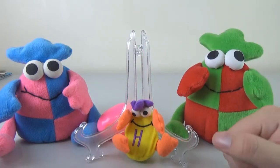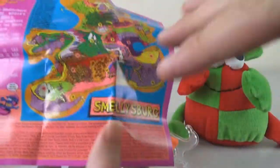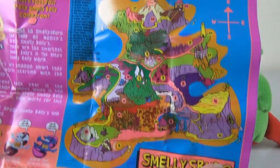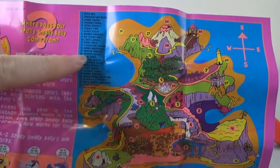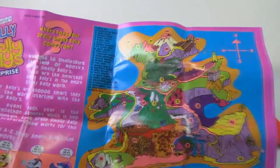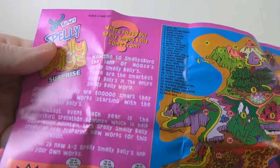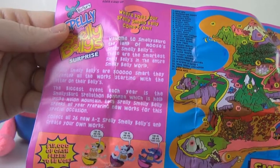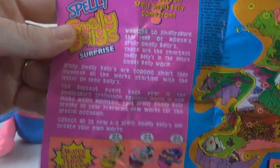Have you shown the checklist? I just did. I love the colour scheme, the purples and the pinks and the blues. Ooh, there's Smellysburg. And they've got the Apple Alps, Candy Caves, all different locations around that. That's like the Hatchimals Collectibles, where they've got the map, which we haven't seen out here yet. Where does your smelly belly come from? Welcome to the smelly belly. You can pause that and read if you want. You don't want to listen to Nathan read the whole thing.